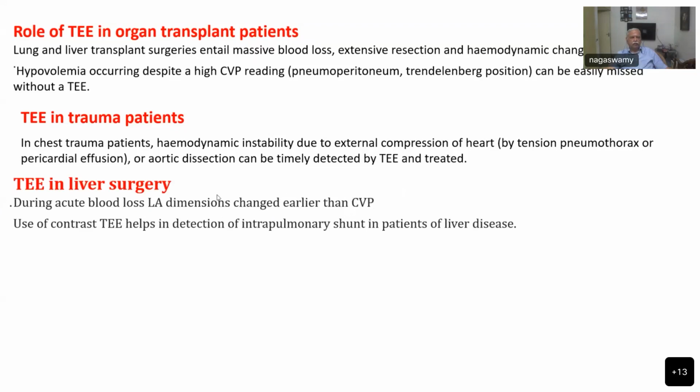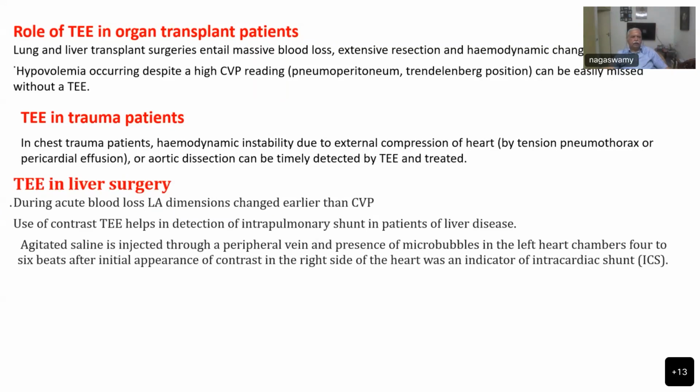And TEE in liver surgery: during acute blood loss, LA dimensions change earlier than CVP. So that is the advantage. The left atrial size will alter much earlier than the CVP. This also helps in the detection of intrapulmonary shunt. End-stage liver disease patients have intrapulmonary shunt which can be detected by TEE, using what is called the agitated saline test, which is injected into a peripheral vein. The presence of microbubbles in the left heart chambers 4 to 6 beats after initial appearance of the contrast on the right side is an indicator of shunt. So that is how you detect it.